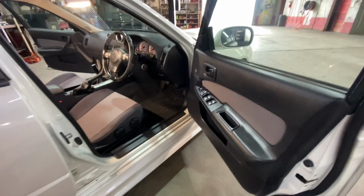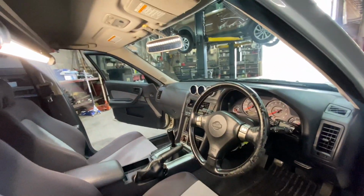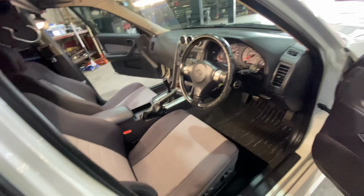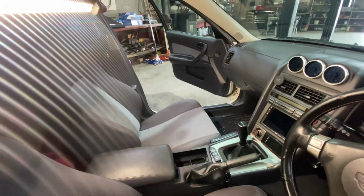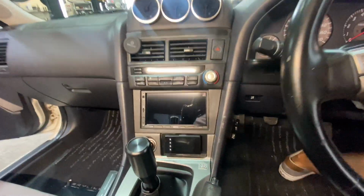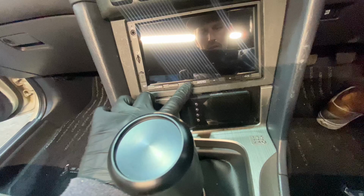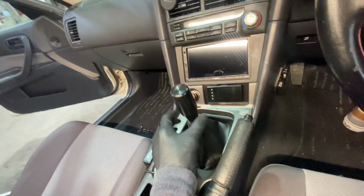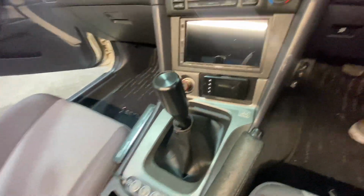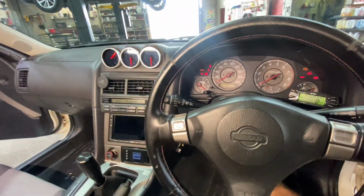Alright, so just gave the interior a quick little once-over detail, just kind of wiped everything down, went over some of the glass. Again, this thing is just in amazing shape, minus the steering wheel, obviously. So I went ahead and installed the Toto S8 head unit. Unfortunately, the buttons on this thing don't work, so I might have to get a replacement for that. Went ahead and threw my Tomei knob in, haven't put the sticker on. You'll see why. See the gauges here.